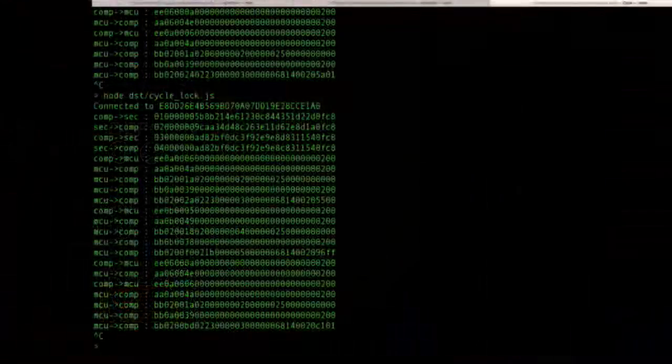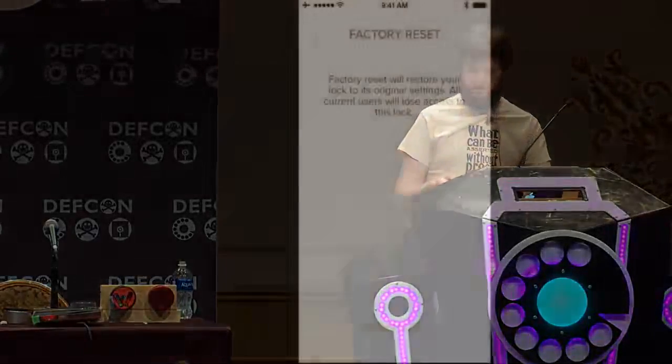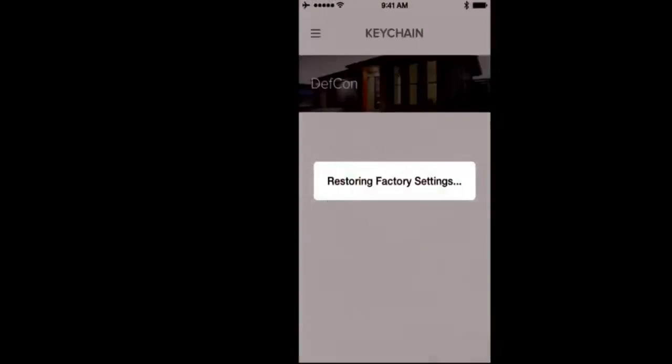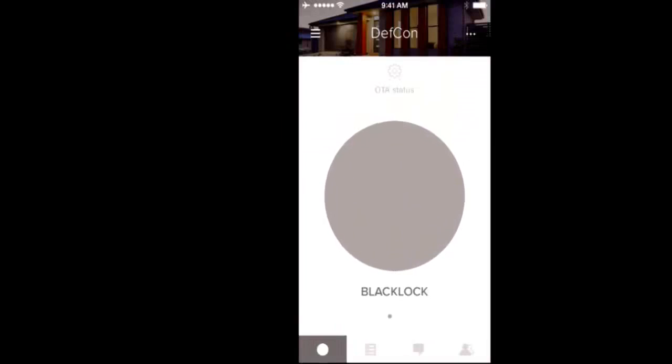Still plenty of time. So let's try the high-risk demo here. What I'm going to do is I'm actually just going to factory reset this lock. So if I go back to the iPhone here, there's our lock. We'll issue a factory reset. So now that lock has been reset to factory state.